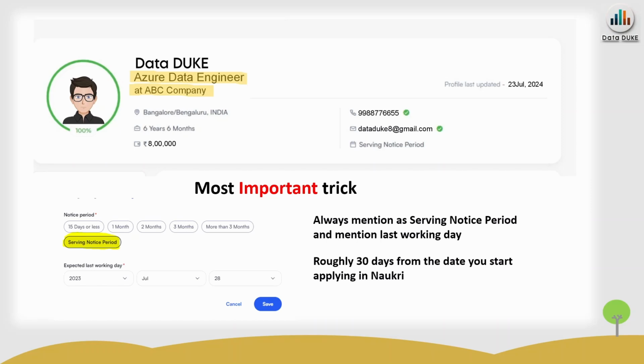By following these steps, you can significantly enhance your Naukri profile and improve your chances of getting calls from recruiters. Remember, a well maintained and optimized profile is key to standing out in a competitive job market. Good luck with your job search.